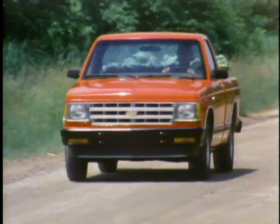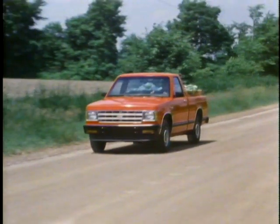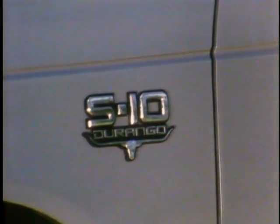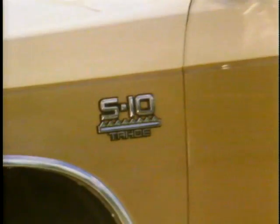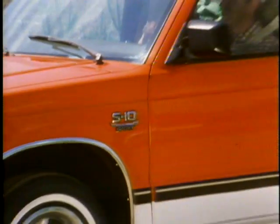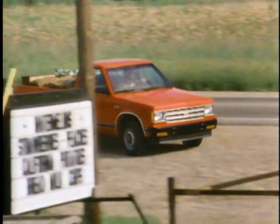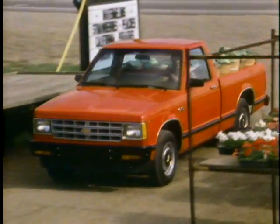And when it comes to style, the 1983 S-10 pickups offer 4 different trim levels from which to choose. The smart-looking base-level trim and 3 optional up-level versions. The handsome mid-level Durango trim. The luxury and style of the up-level Tahoe trim. And the top-of-the-line Sport, an exciting variation of the Tahoe. Each trim level offers its own brand of style and function on the inside, as well as the outside.